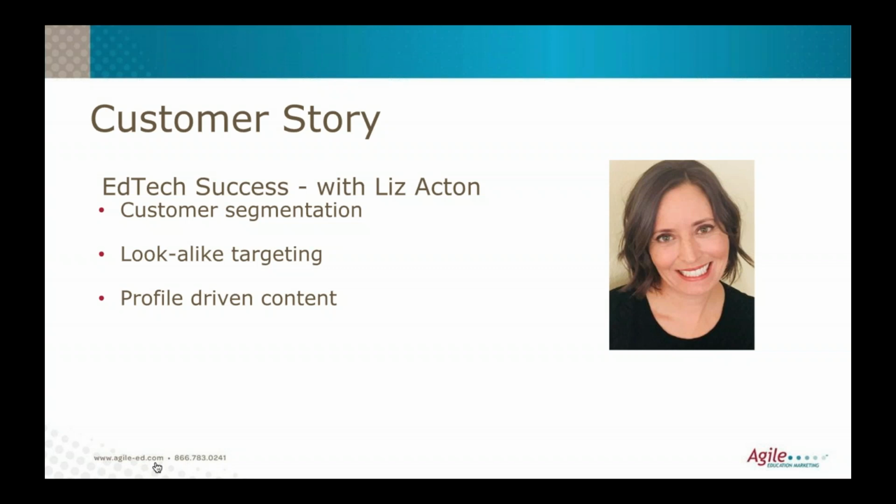So what I did was I moved forward with a data analysis. I brought on board Agile Education Marketing, talked to my account management team about the situation and what I wanted to do, and they recommended doing an analysis that's called EProfile. And I'm sure that a lot of data providers can do an analysis like this for you. And Terry is going to follow up the case study that we're going to take a look at right now with a real deep dive into the tool, the reporting, and I think most importantly, the interpretation of the data and how to make meaning of it and make it actionable.